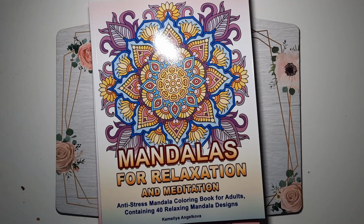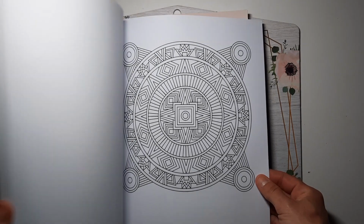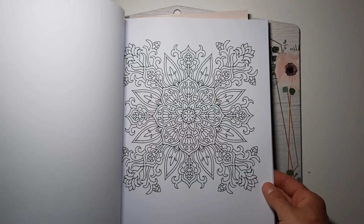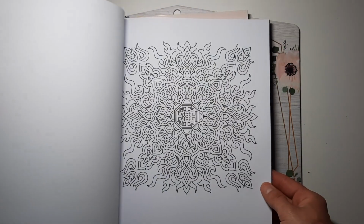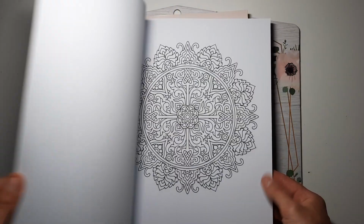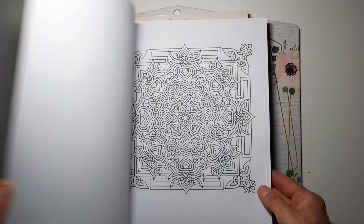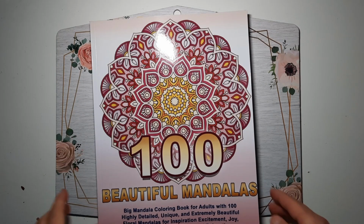And mandalas for relaxation and meditation. We don't have enough mandalas yet. No, there's still more. Oh, this is beautiful. I hope you don't think that I'm spending too much time on these, but for the people who would like to get into Camellia Angelkova's mandala books, I think you should have a bit of an overview, which book contains which kind of mandalas.